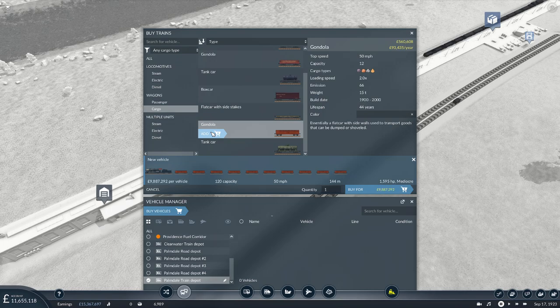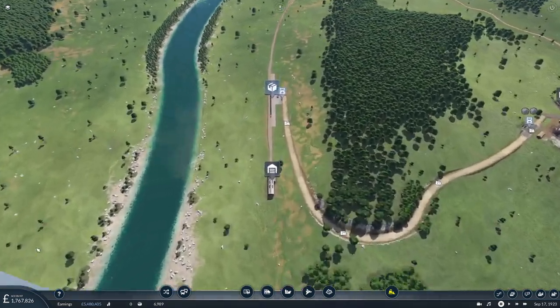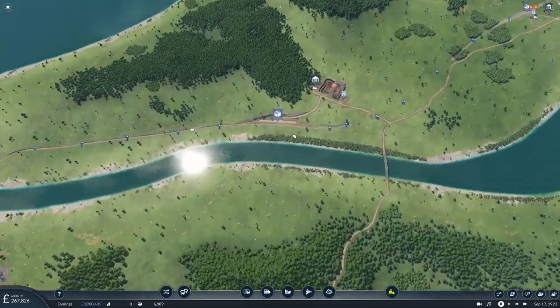We had 132 before, so when we get to 132, we'll take one off. And it's 9.8 million. Does that mean we can actually afford... Yeah, we can actually afford a bit of a repayment there. There we go. Still got some loan available. We haven't created the line yet.